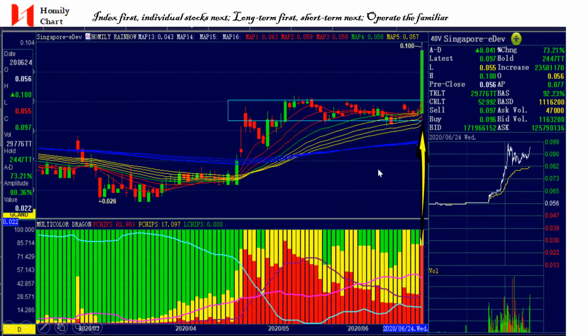So for this bamboo shoot pattern, actually, when I was checking some individual shares today, I suddenly came across this one. This is a Singapore share, and it's a penny stock. But check the consolidation area here. It's quite standard, right? It's a narrow rectangle area.